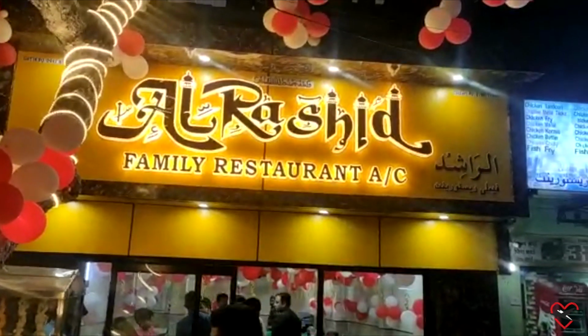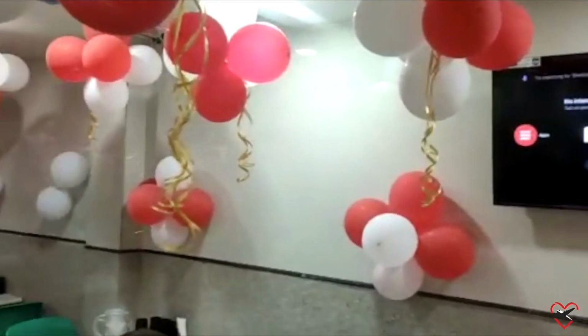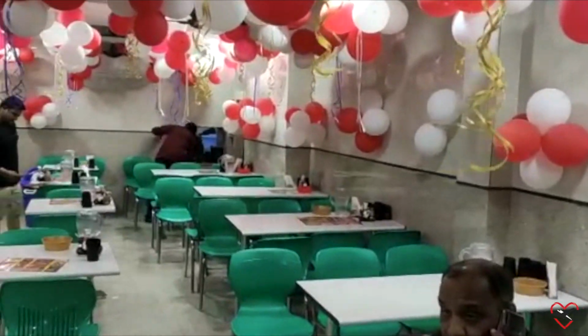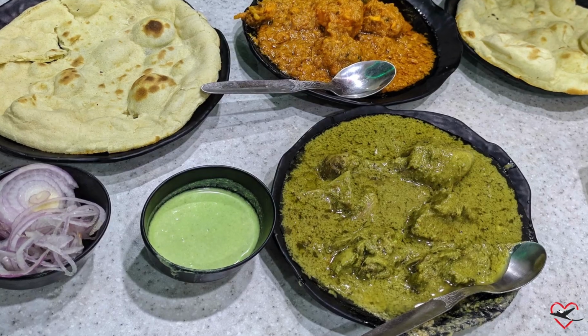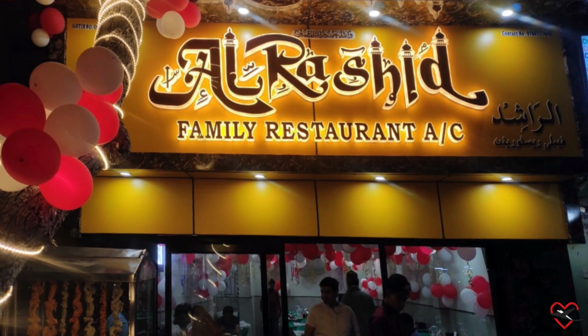That evening, Ajay took us to Al Rashid restaurant. It was a well-maintained and hygienic place. We had ordered chicken changezi, green chicken and chicken biryani. The food was delicious. You should definitely give a visit to this place when in Agra.